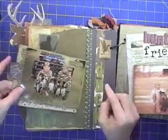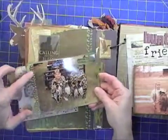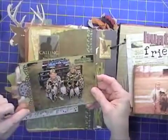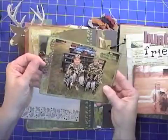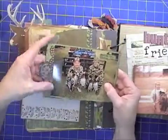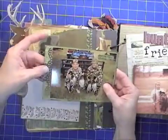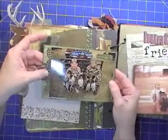This one is for ducks. He has been an avid duck hunter, and I used a couple of, this actually is a piece off of a white doily placemat that I just did some spraying with, I believe Starburst stains is what I used on here.